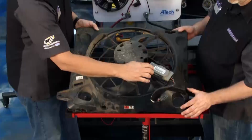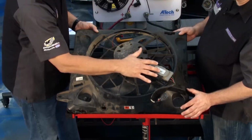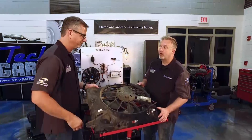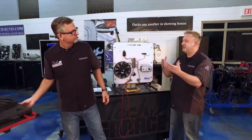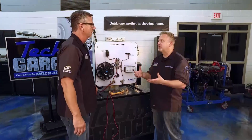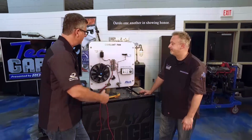I like this one because it's got the module or the computer built right in here, Dave, rockauto.com, same thing. Listen, just get the whole module fan assembly and be done. Rock Auto is great for that, giving the whole assembly. That way you don't have to match parts, different components of a system from different manufacturers. Rock Auto is going to sell you a package, sell you an assembly that's going to work together and talk together and work perfectly.